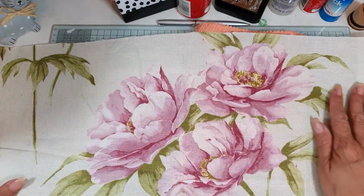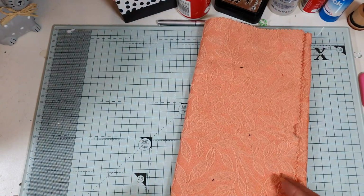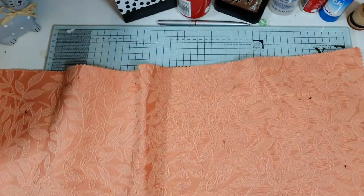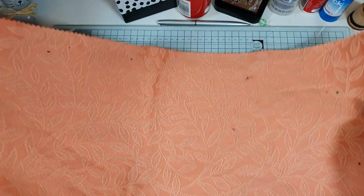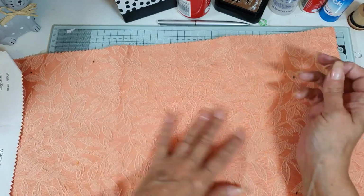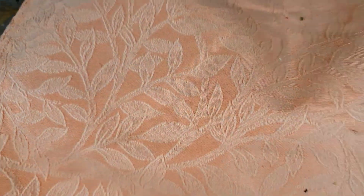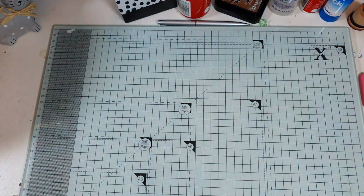Oh, love it, love it, love it. That one's gorgeous. And then there's this lovely peach colour. You'd get a couple out of this one. And that's got bits of other fabric on, but they're not marks. They're just bits of fluff. But that's got a lovely, almost like raised leaf, shiny pattern. So that's pack number 3.